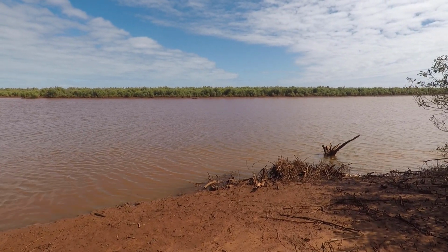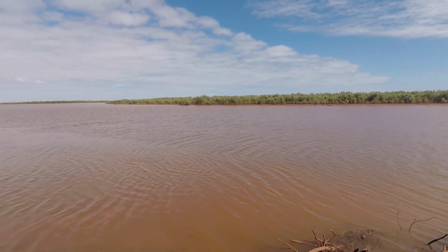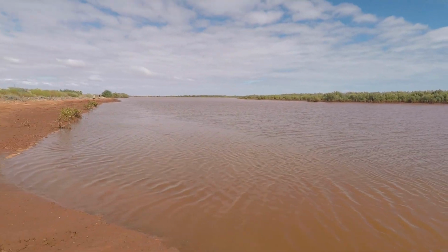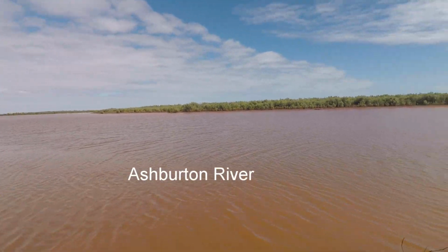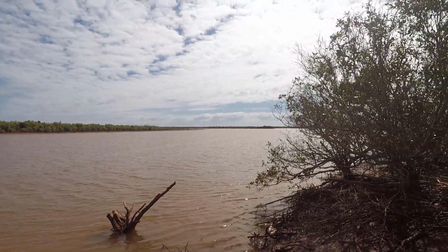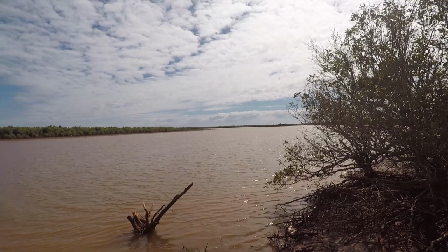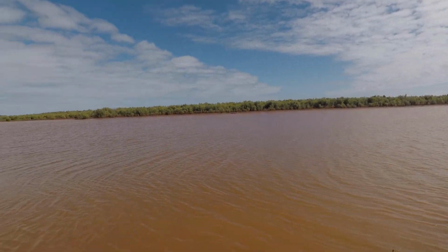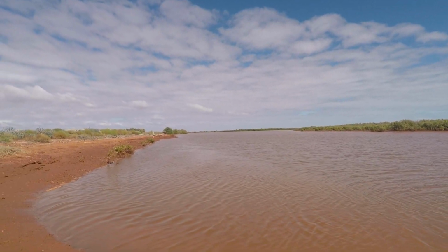Well, past the old town site, we went past that police station and prison complex. Come down the track a bit further, and this is where the Murchison River meets the sea out to the right. Can't actually see the ocean from here, but yeah, this is the Ashburton River. It's low tide at the moment. Little boat ramp here, people have been using, and plenty of water here.